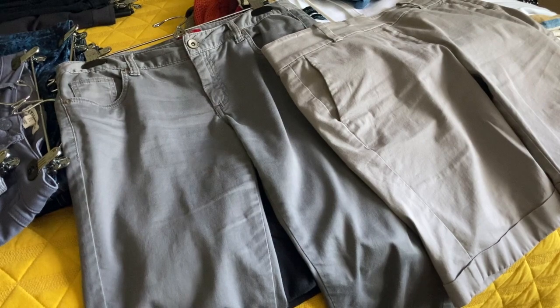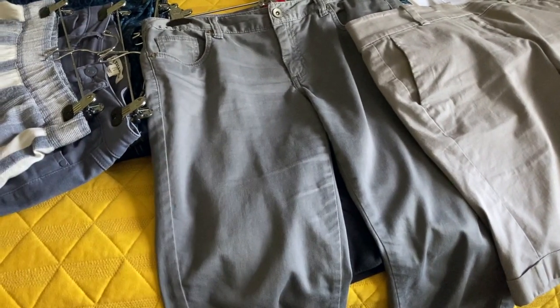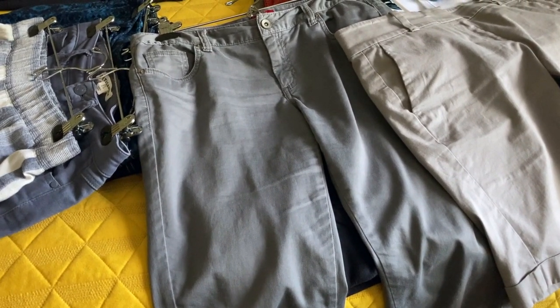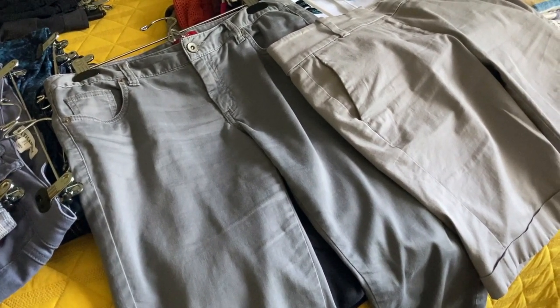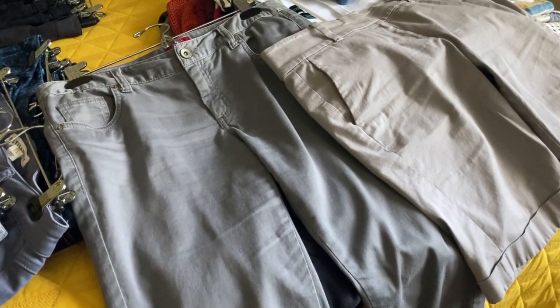And I am probably going to hang on to these for now. I actually have worn these pants very recently, even though I don't love them, just for lack of having anything else. But I have them on my list as replacement items, so these will be going as soon as I can find something to replace them with.